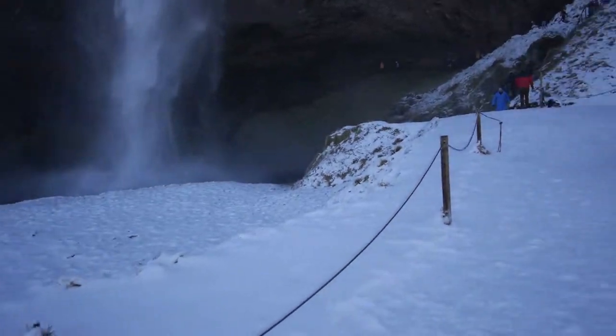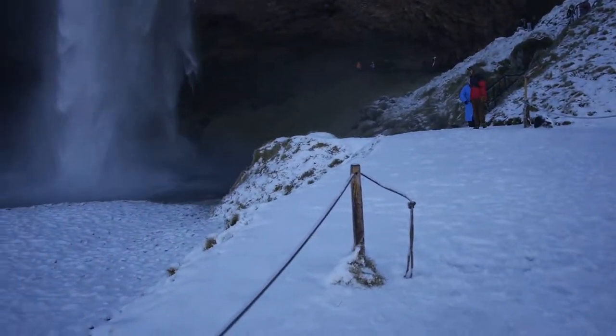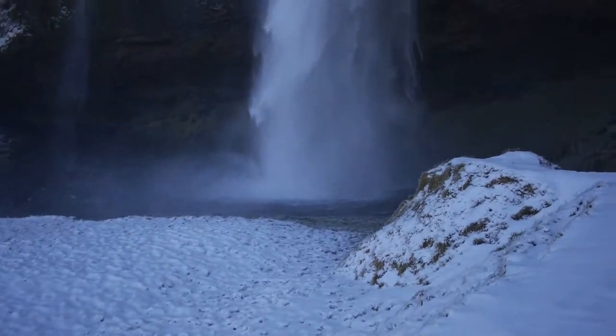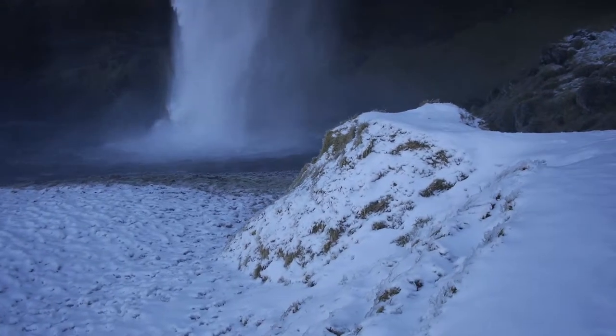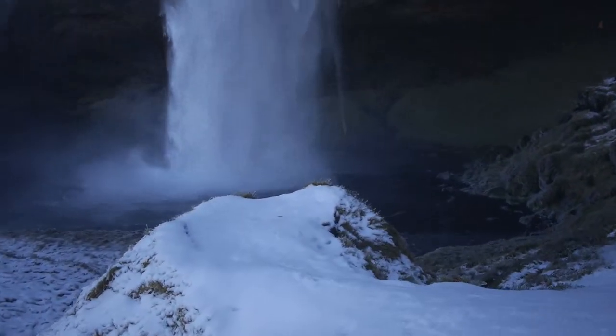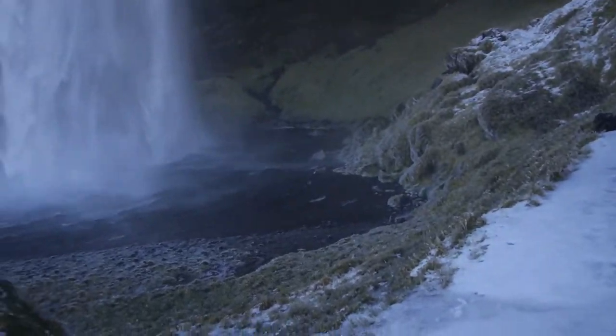Now we're here. It's cold as shit here, but it's huge, it's worth it. Oh, it's freaking wet here. Uh-oh.